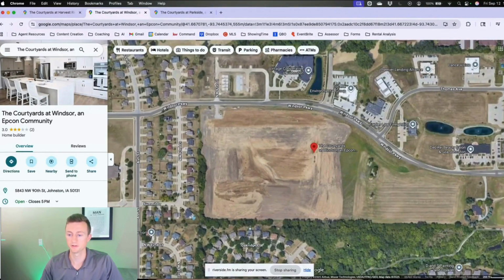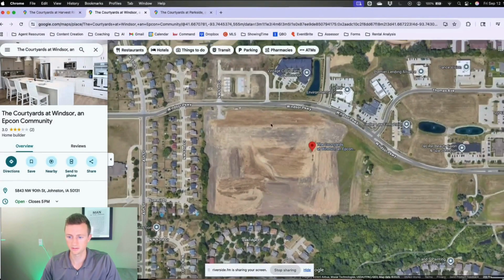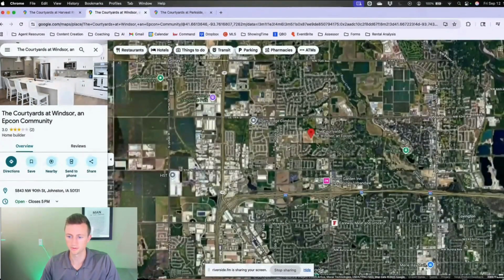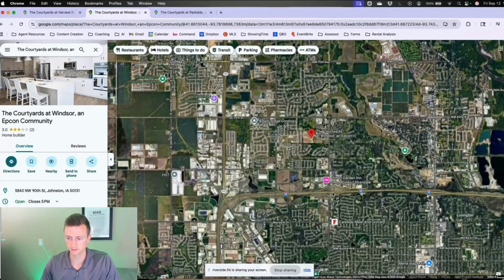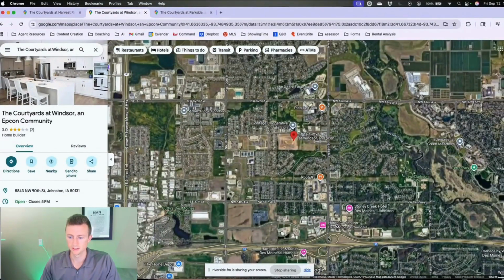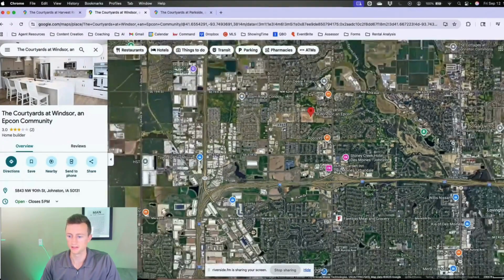So looking at the map here, obviously the map isn't updated, but they built this out, the courtyards at Windsor located in Johnston. It's obviously built out a little bit more than that. So if I zoom out, we have Northwest 86th Street right here, which is to the east of the courtyards at Windsor. And then if we zoom out some more, we have I-35, which is just straight down here. So all you would have to do is jump on Northwest 86th Street and jump on Interstate 35, which is right there.